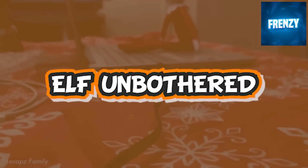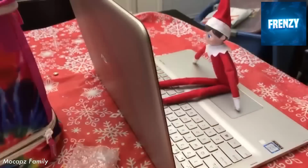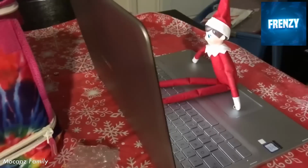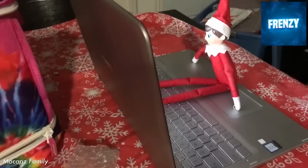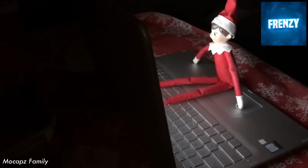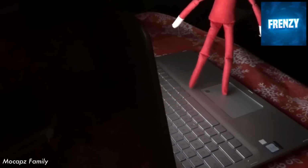Elf Unbothered. It appears that the family's suspicions about the elf on the shelf have increased, and they believe that he's likely roaming around the house. And in order to provide him with a little light, they propped him up in front of the laptop because they had to turn all the lights down in order for the elf to believe they're sleeping. And scary enough, it moved its head in a strange way, which is going to impress you a lot, so let's check out the clip.